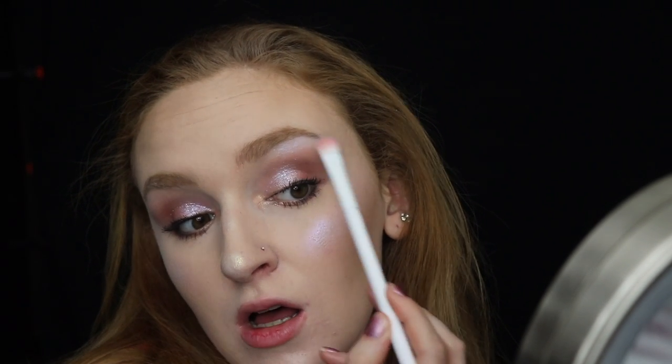Holy. What? I'm no longer jealous of my sister. She got the Ofra pop out palette with the blush, and I really wanted that, but now I'm living for this. Let me show up to work with some blue highlighter on. This green, it's everything. Oh yes, mama.